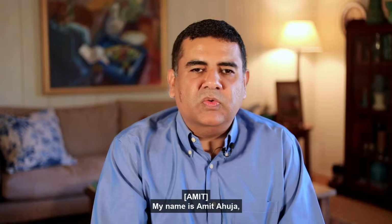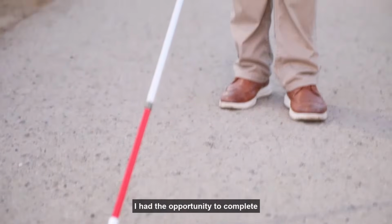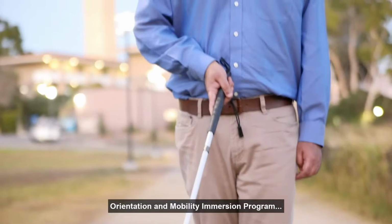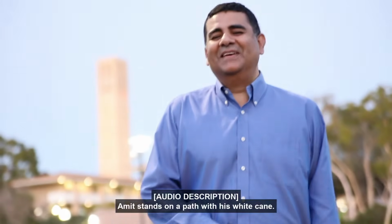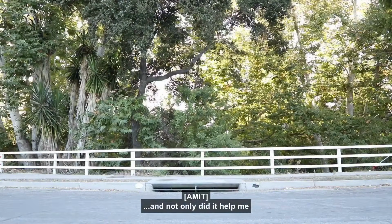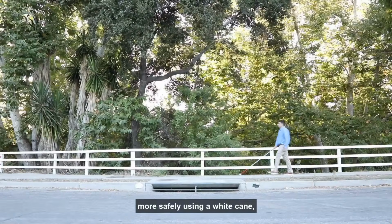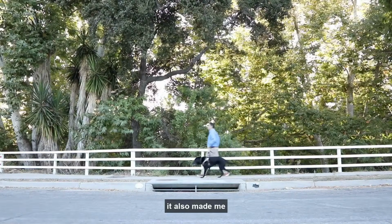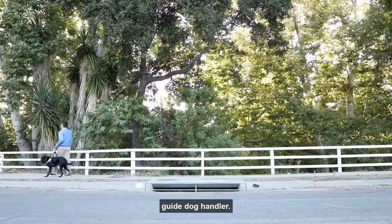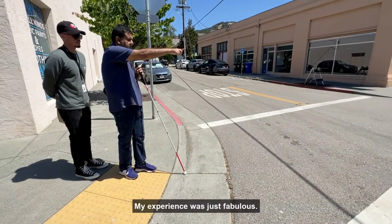My name is Amit Ahuja and my guide dog's name is Tashi. I had the opportunity to complete Guide Dogs for the Blind's Orientation and Mobility Immersion Program. Amit stands on a path with his white cane. And not only did it help me learn to navigate my environment more safely using a white cane, it also made me an even more confident guide dog handler. My experience was just fabulous.